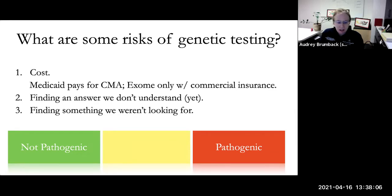So when we do the exome sequencing or the chromosomal microarray, we're not just looking at the genes that we know are important for brain development. We're looking at genes for everything. And so we might pick up a difference in a breast cancer risk gene. Before we do this testing, we always ask the family, if we find something like that, do you want to know? Because some families would prefer not to know, and some families want to know everything.